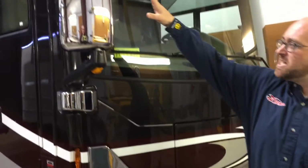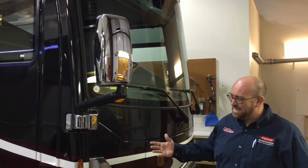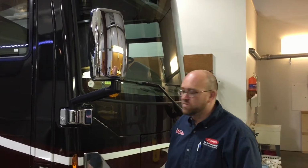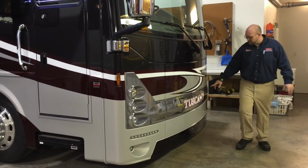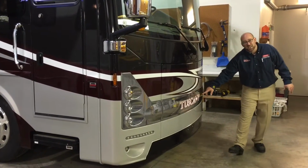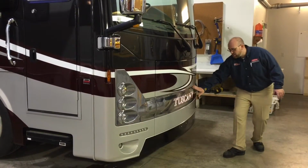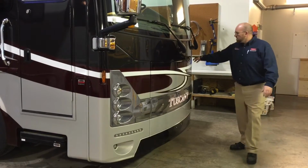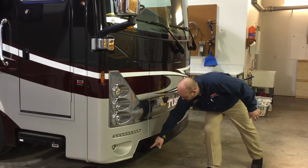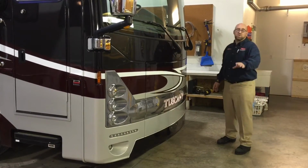Here we have the bus style mirrors, which also, again, are going to keep you safe when you're going down the road, and give you a great view like the buses. Be proud of the Tuscany. We have this backlit Tuscany light. Looks very cool at night. You could shut that off and you just have a chrome strip, adding to the style of this high-end coach. This is a large access panel to your generator, which we'll talk about later.